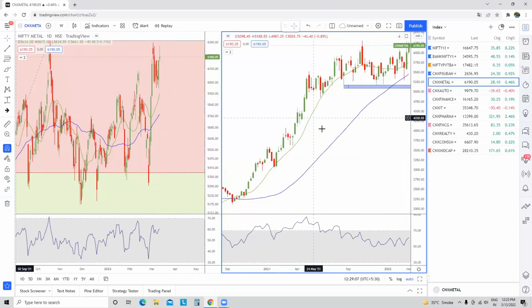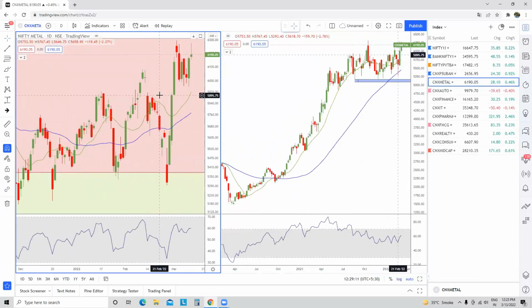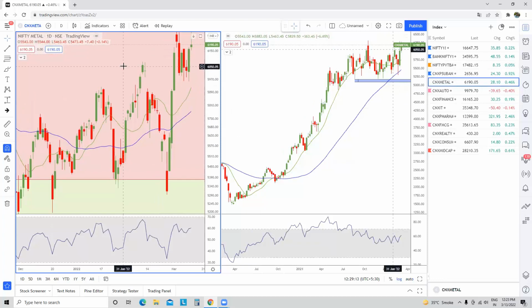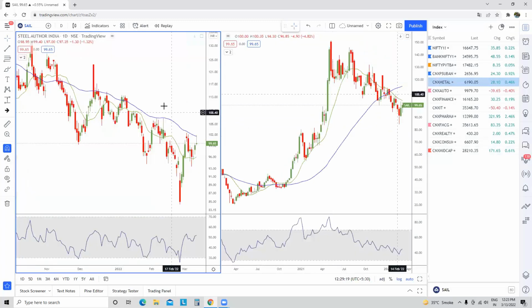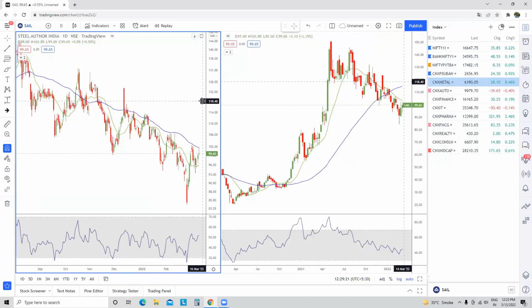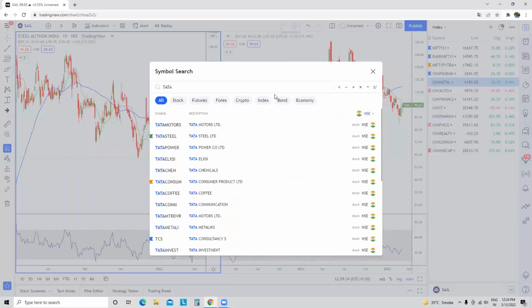Now, there are two stocks which I like, because in the metal pack also, if you just pick up any particular stock and just start buying it, I don't think you will be able to make money. Say for example, SAIL is not looking that strong. It is clearly visible. The overall trend is down, and continuously it is making lower lows, lower highs. So if you just pick up any stock in the metal pack, it will be very difficult for you to make money.